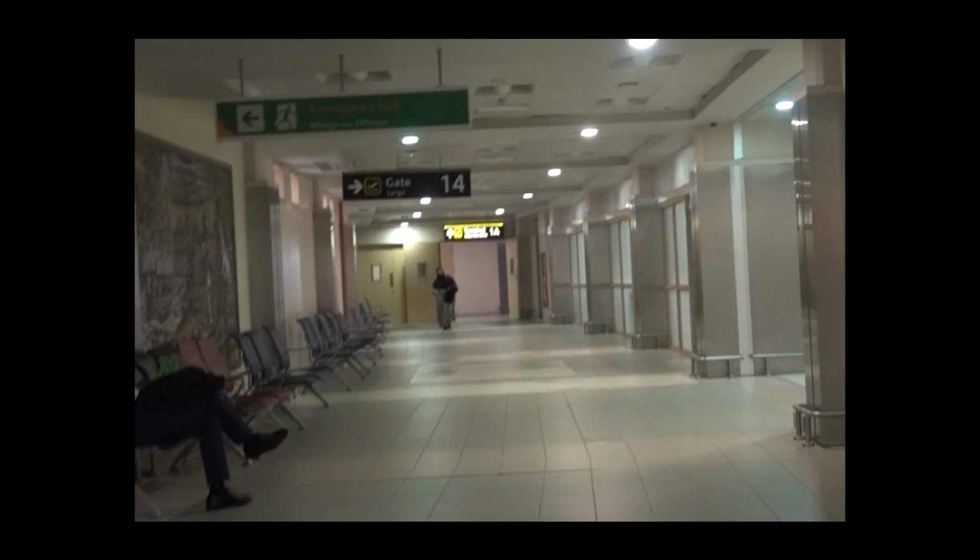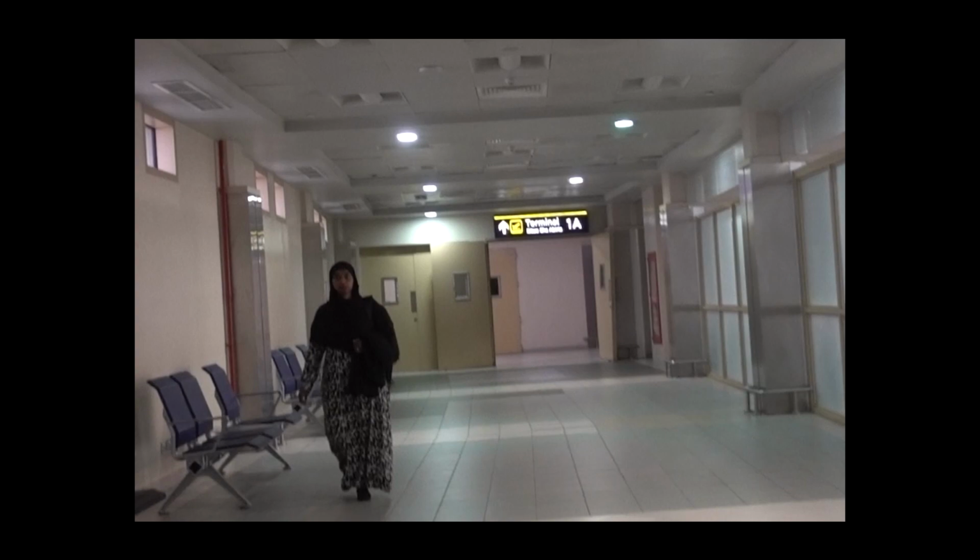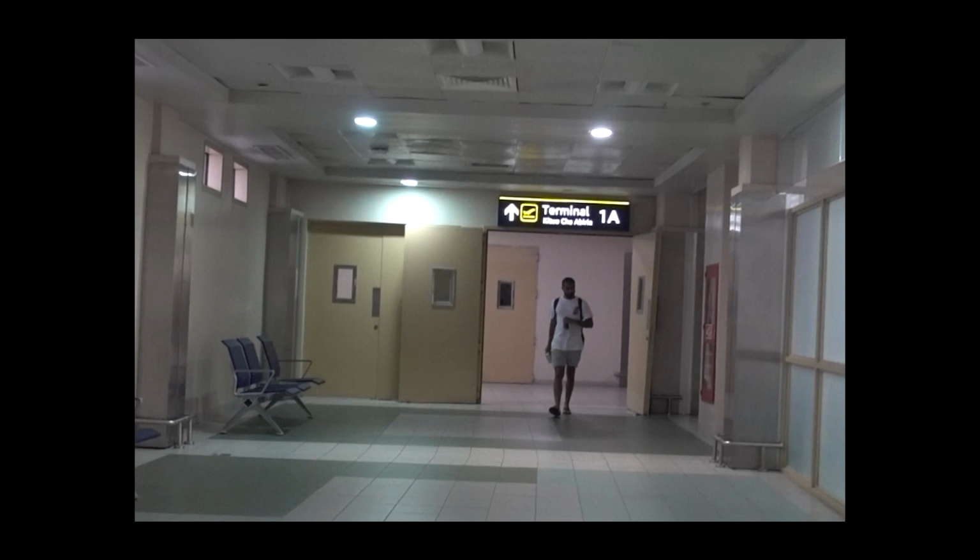This is a proceeding call on Kenya Airways flight KQ416 to Italy. Passengers reporting this flight, you can represent proceed to gate number 20A. A proceeding call on Kenya Airways flight KQ416 to Italy. Passengers on this flight, please proceed to gate number 20A. Thank you.